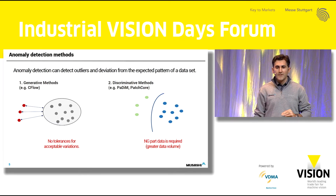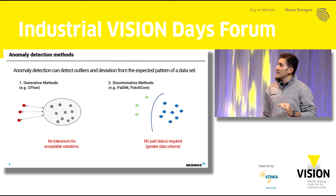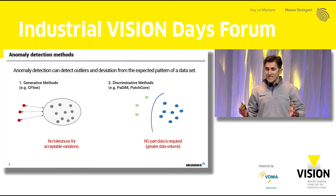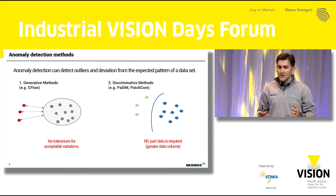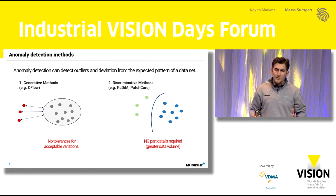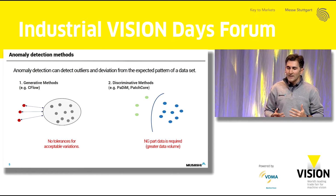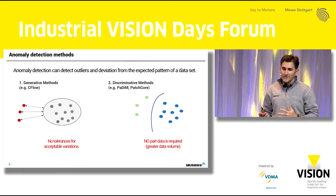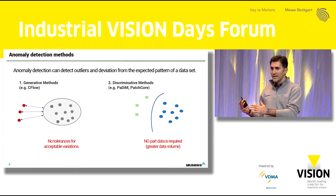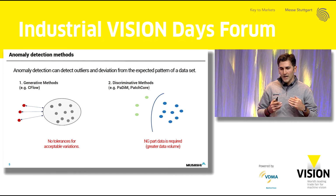Broadly speaking, we have two types of anomaly detection algorithms. One is generative methods, where the goal is to construct a model of what is normal, and whatever falls outside of normal data is called abnormal. These algorithms have their own benefits, but a big drawback is that they barely tolerate deviation from the normal data. If you have a rarely occurring normal deviation, that will cause a false positive.